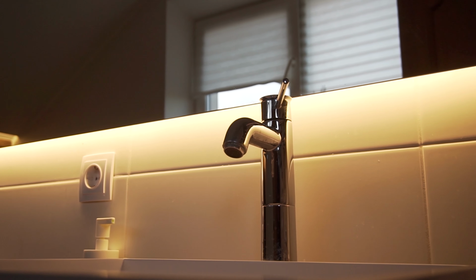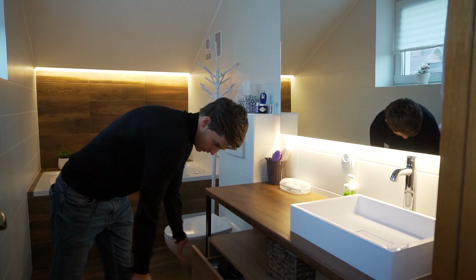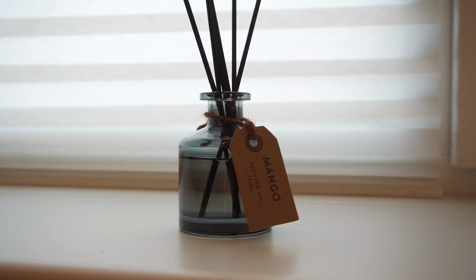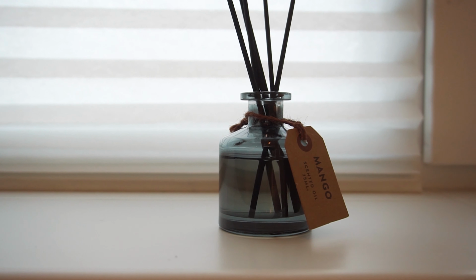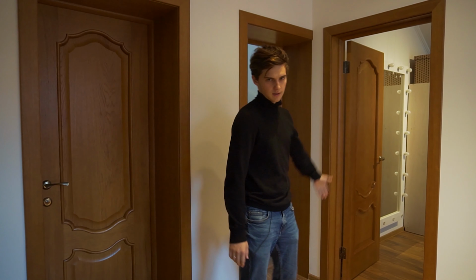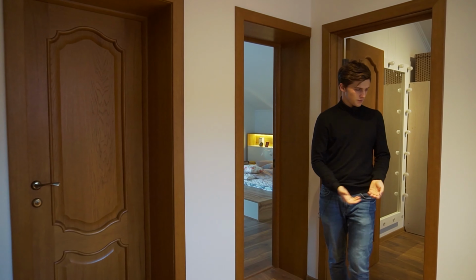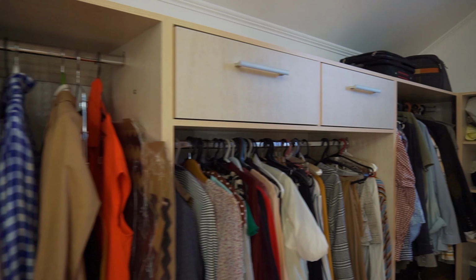The bathroom we decided to furnish with a great quality modern sink and also equip it with high quality furnishing for the cabinets. As we walk out of the bathroom, we see a walk-in closet entrance and two bedrooms. Let's go into the walk-in closet.